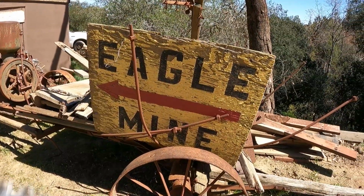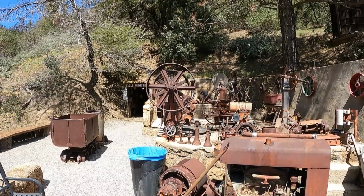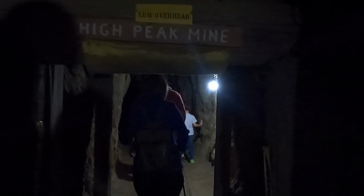For our first adventure here in Julian, we are going to the Eagle Mines. I think that's what it's called, Eagle Mines. And we are gonna go deep underground into a real live gold mine. I'm gonna try to go deep underground. We'll see. You guys all know I'm claustrophobic. She's a little scaredy cat, but I'm gonna get her in there.